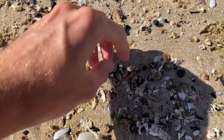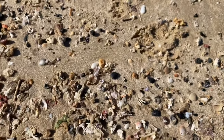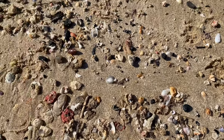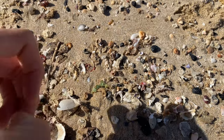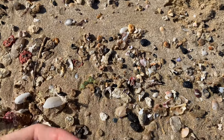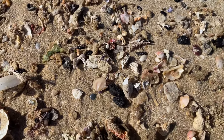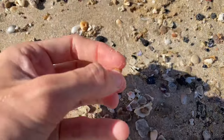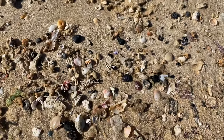Okay, we got a cowrie shell here. Not sure what kind, what it's called at least. I find them quite a lot. Don't know what that is. Bunch of sand dollars. There's a peasant shell, turbo shell, whatever you want to call it.